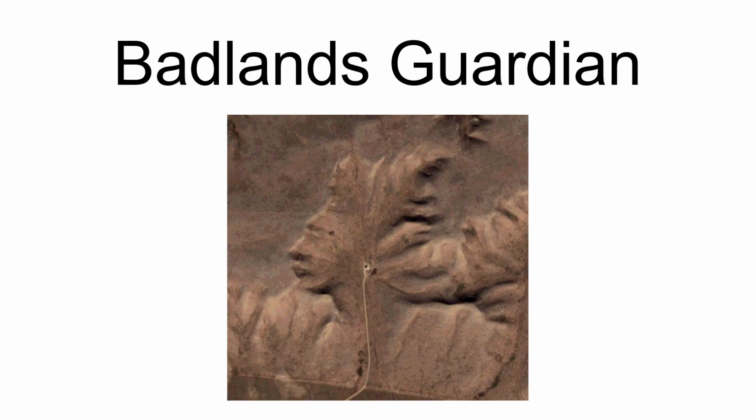The apparent earphones are a road and oil well, which were installed recently and are expected to disappear once the project is abandoned. Its scale is much larger than the figures of Mount Rushmore. The head is a drainage feature created through an erosion of soft, clay-rich soil by the action of wind and water.